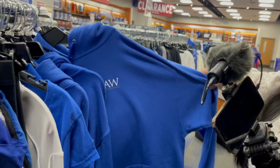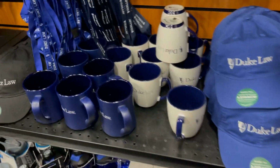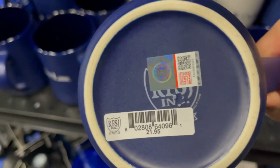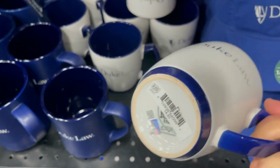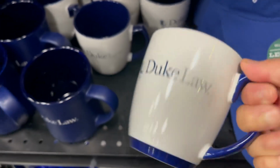59. This one is 46. This mug is $21.85. This is $14.95.